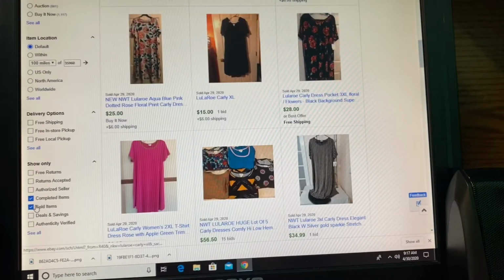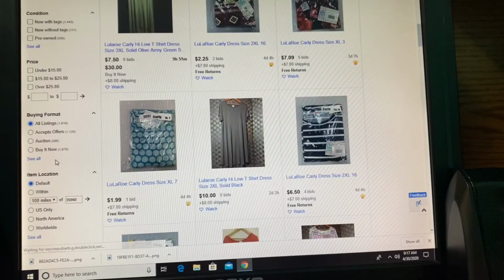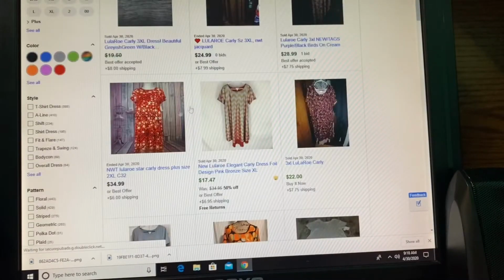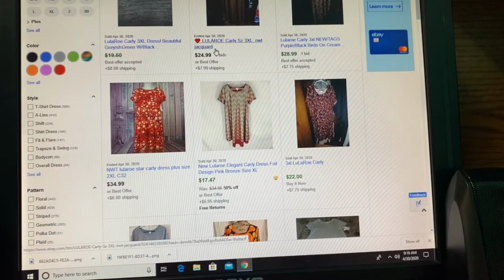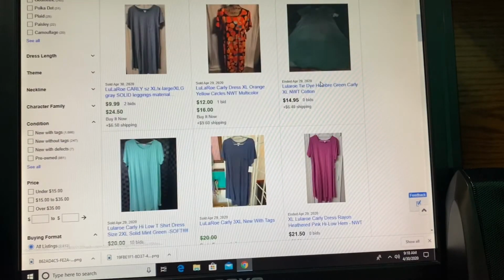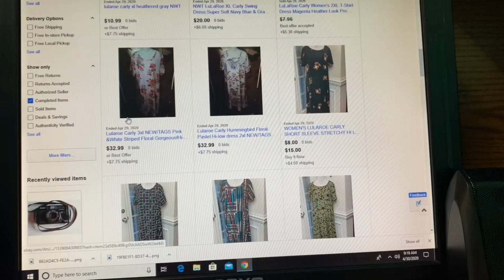And you can also take off the solds, okay? And then just look at the completed. And this will tell you ones that didn't sell, as well as the other one. See, this one didn't sell. This one didn't sell. This one didn't sell. Didn't sell.